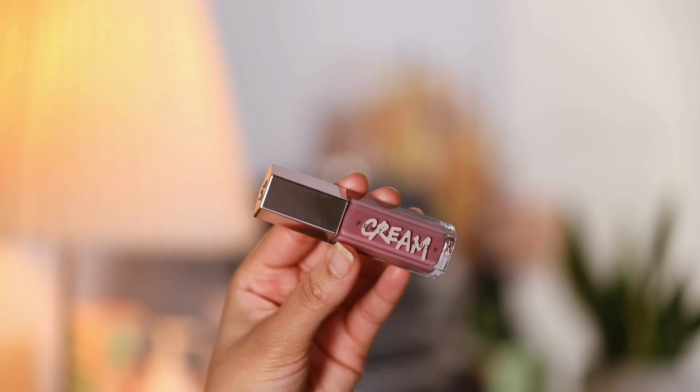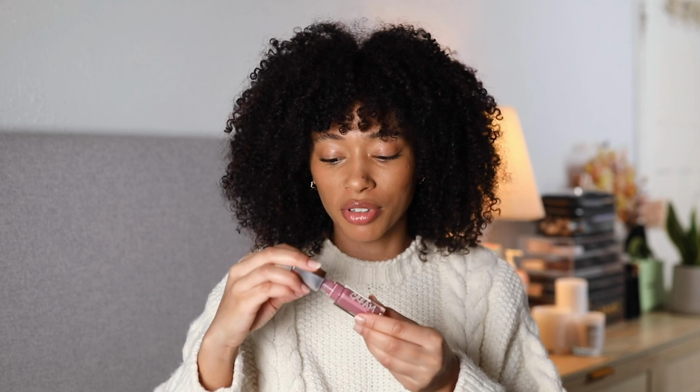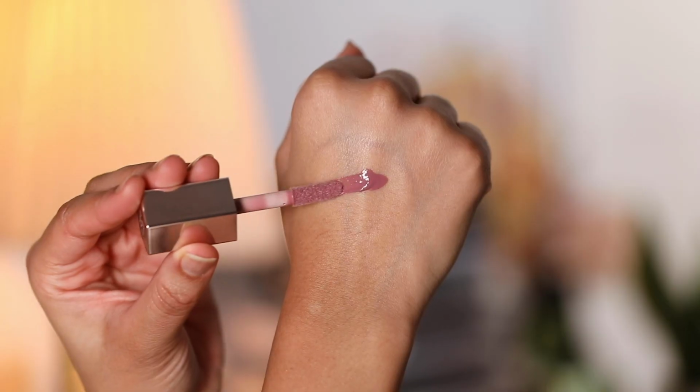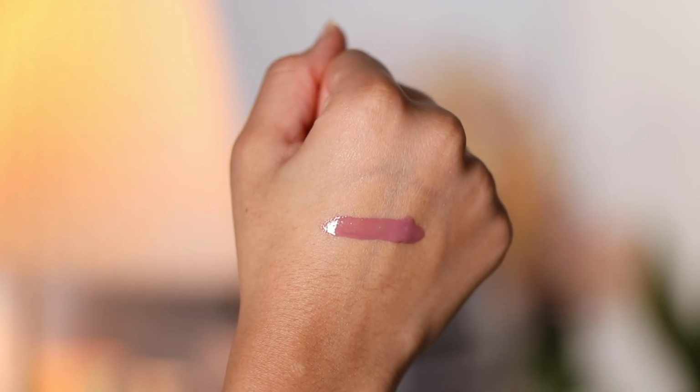Shade 1 is Mauve Wives and this is a rosy mauve. Basically it's a purple pink, so it's actually really pretty. Not a shade I would go for at all, to be honest, but I surprisingly really like it. Oh, it is so pretty.